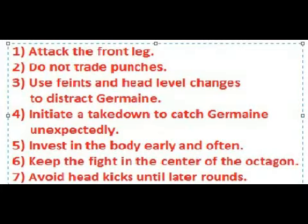So what Holly needs to do is really attack the front leg of Germaine DeRandamie. Germaine has a very bad habit, and she gets this from Muay Thai. She's very heavy on that front leg, and she loves to put a lot of pressure on it. Holly needs to make an effort to wear down that front leg. Germaine is going to expose that leg, and she's going to make it relatively easy for Holly to do so.